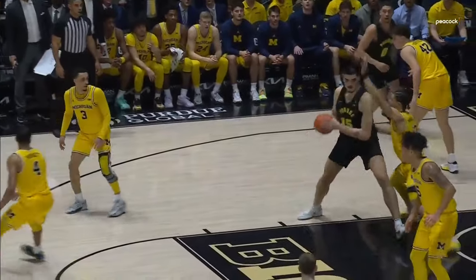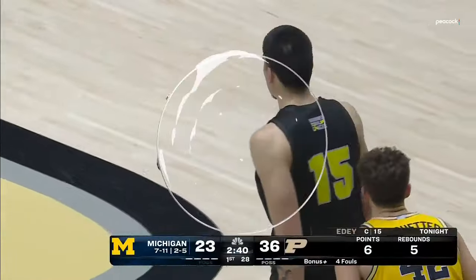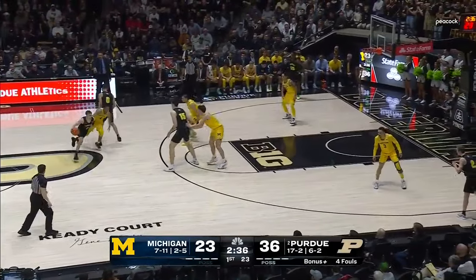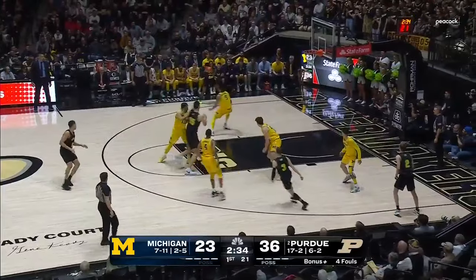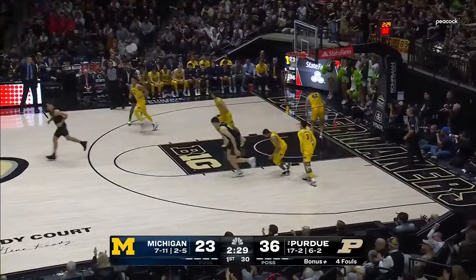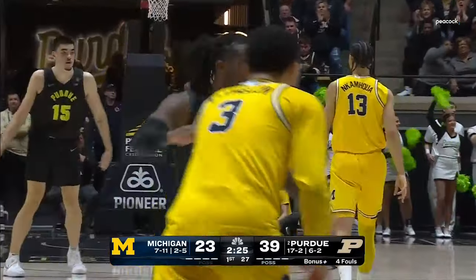Here's that play by Edey. Him kind of gather this, survey, and he gets to his left shoulder. It's pretty much game over from that distance. Matt Painter's talked about it a lot over the course of his career, certainly this season. His hands are really underrated. He just always seems to be sure-handed. And Lance Jones always seems to knock down big threes. That is an elite pass by Braden Smith.